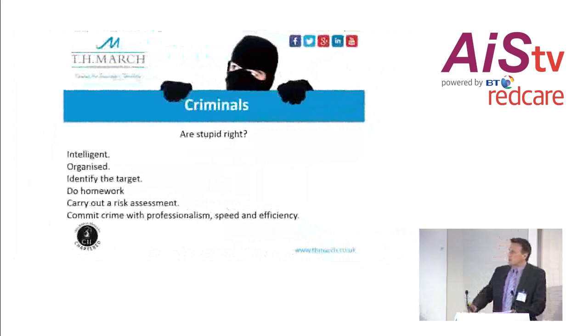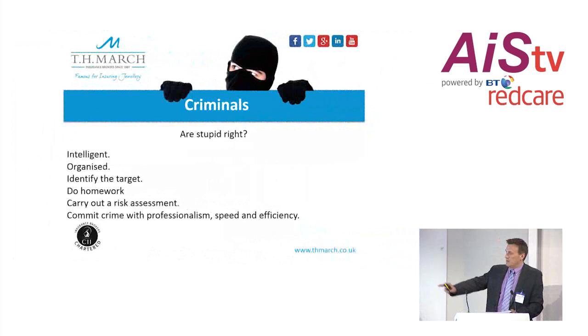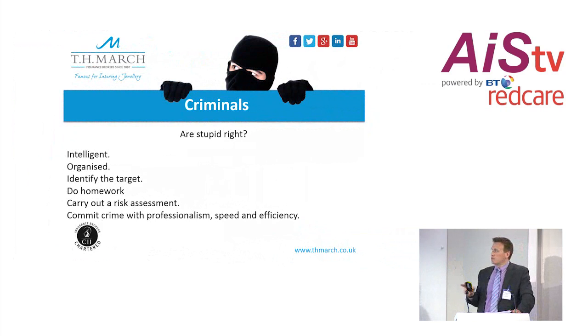And this is a slide I used for something else, but the bottom one is the one I wanted to focus on. Despite Hatton Garden, criminals aren't stupid. Generally, they can be intelligent. They can be very organised. They identify the target. They do the homework. They carry out a risk assessment, and importantly, they often commit crime with professionalism. And the bottom part there, speed and efficiency.